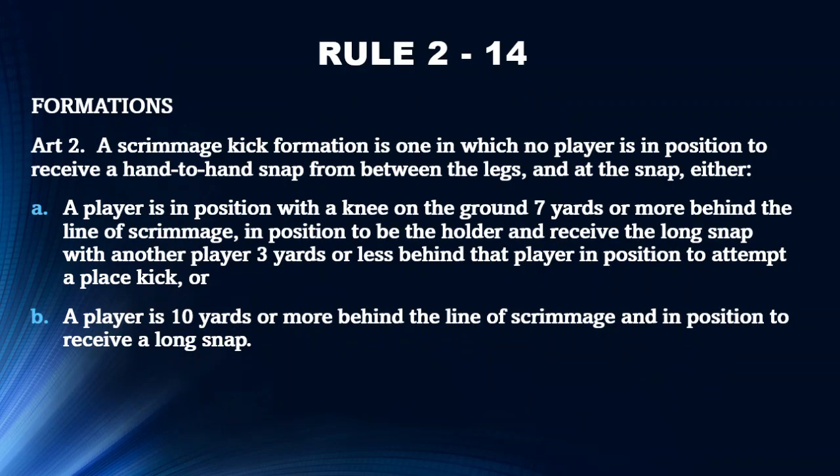So let's discuss the rules applicable to a scrimmage kick formation, which is Rule 2, Section 14, Formations. Article 2 states a scrimmage kick formation is one in which no player is in position to receive a hand-to-hand snap from between the legs, and at the snap, either A, a player is in position with a knee on the ground 7 yards or more behind the line of scrimmage, in position to be the holder and receive the long snap, with another player 3 yards or less behind that player in position to attempt a place kick. Or B, a player is 10 yards or more behind the line of scrimmage and in position to receive a long snap. So those are the scrimmage kick formations that we must be in for the numbering exception to apply on this play.